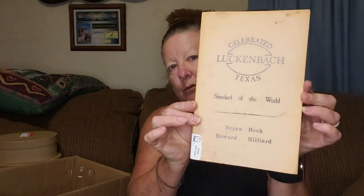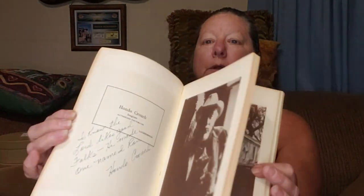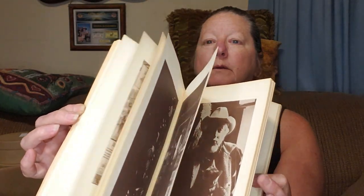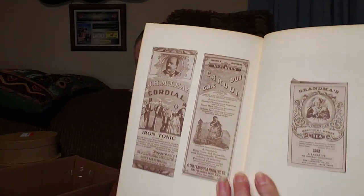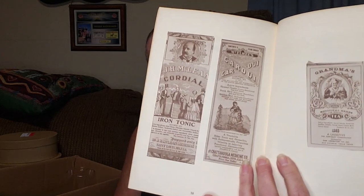Then I found this old book, $1.99. Guys, there are pictures, but they're old. And look at this one. So if I use that to decoupage on the stuff, all these old pictures. People have signed this book too. And look at these. Would that be a neat bookmark?